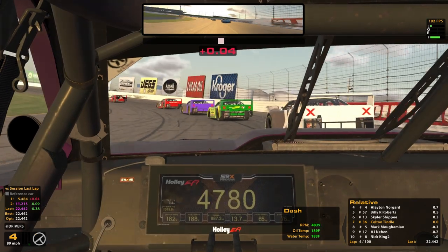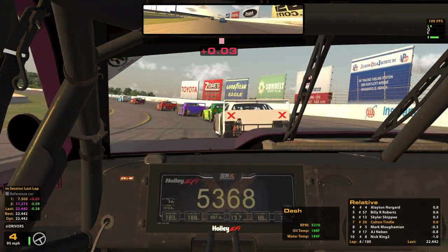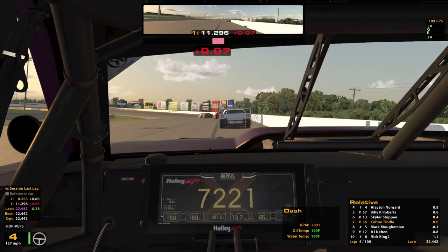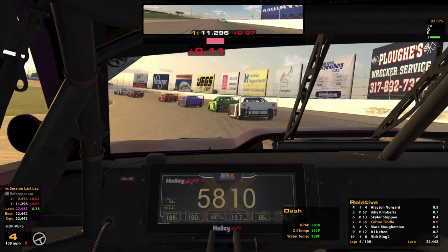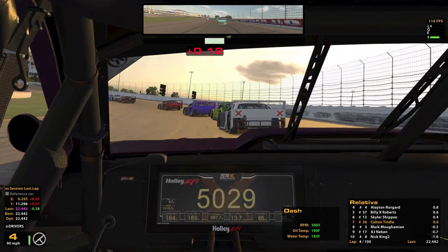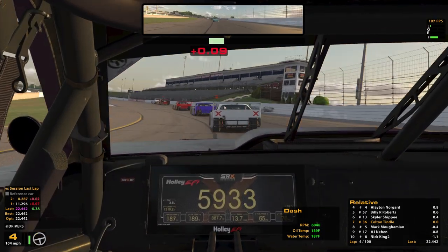The car in front has just done a 22.4. The guy behind has just done a 22.6. So far so good. We got a little bit of space behind us. Seventh position. I think everyone's pretty much just taking it easy.